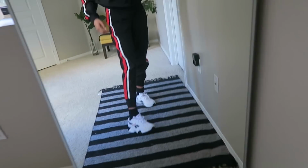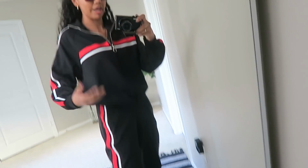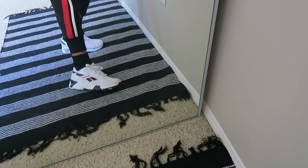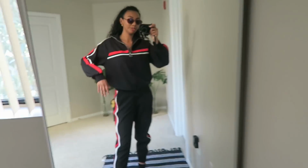But really all I did was I put on a matching top and pants that were supposed to go together. And then I paired it with my black crew socks because people wore crew socks even if they were wearing long pants. So I wore my crew socks as well as my black and white colorway of the Aztreks, and I am looking super dope right now.